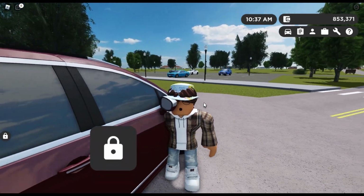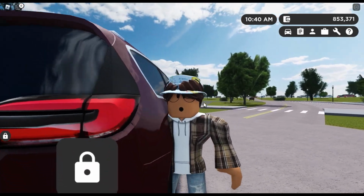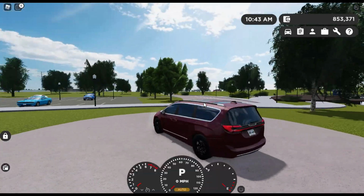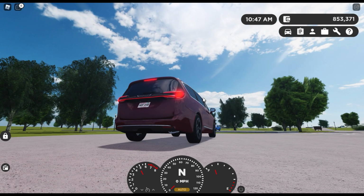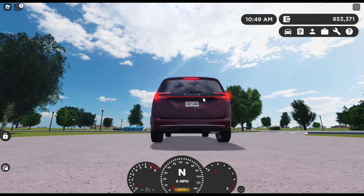The mirrors also look really good, and overall, every single car from Greenville recently has been extremely high quality, and this is no exception. So, it actually doesn't sound half bad when you hop into the car. The startup is pretty good. I will say the startup was very good. Plus this thing was just recently revamped, so everything is 10 times better than it was before.